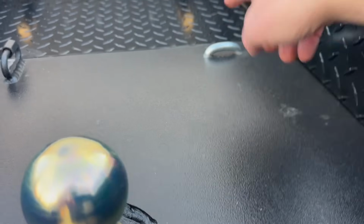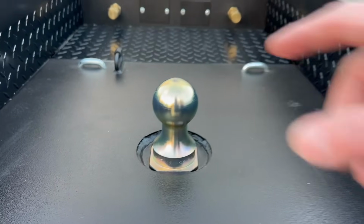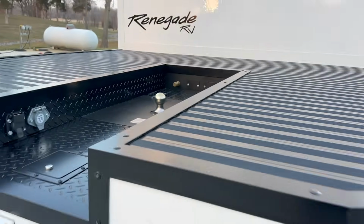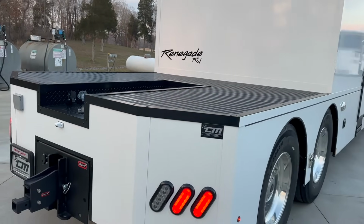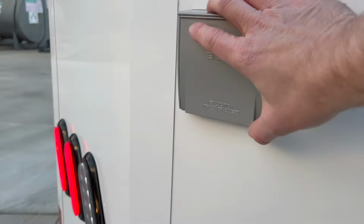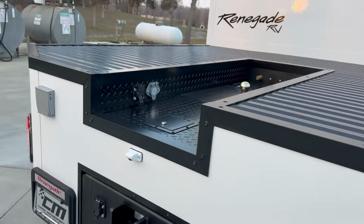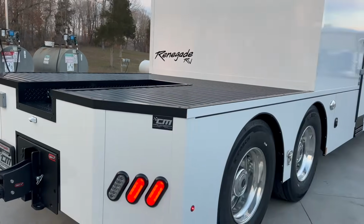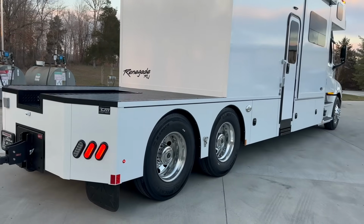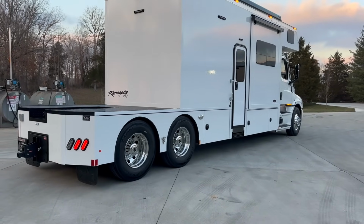These little guys here raise up, the little silver deals to hook your safety chains in, and it comes with a 3-inch gooseneck ball as well. I know some of those big gooseneck trailers have the 3-inch ball. One thing I did not mention, we go ahead from the factory and have them wire the 50-amp plug. So maybe your trailer has a generator. If not, or maybe you just want to save the hours on your generator, you can plug into the 50-amp back there.